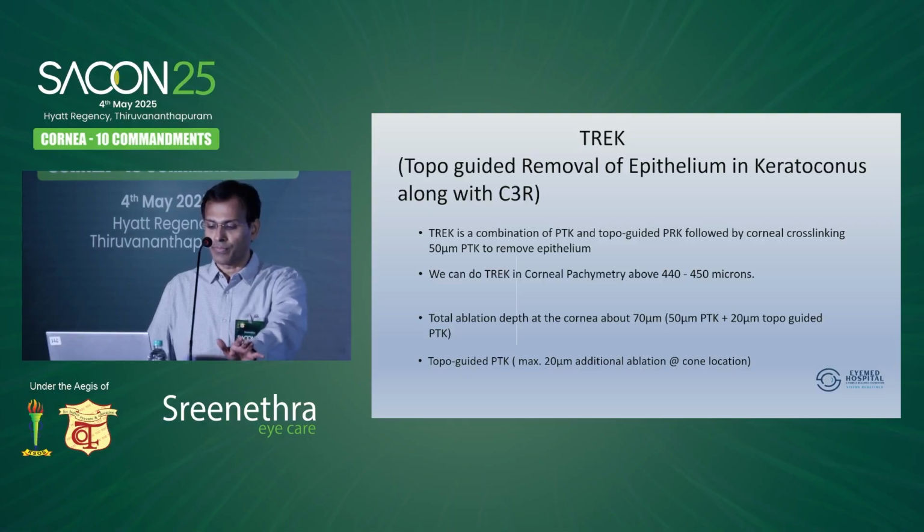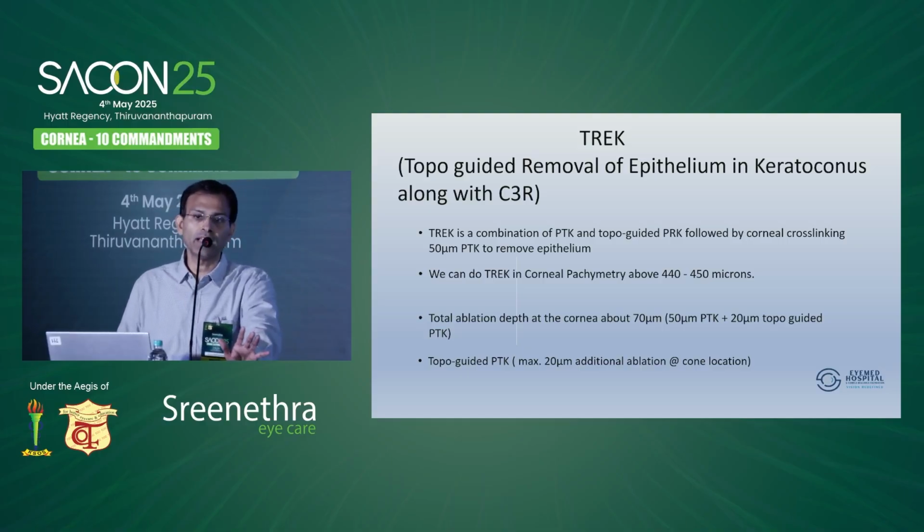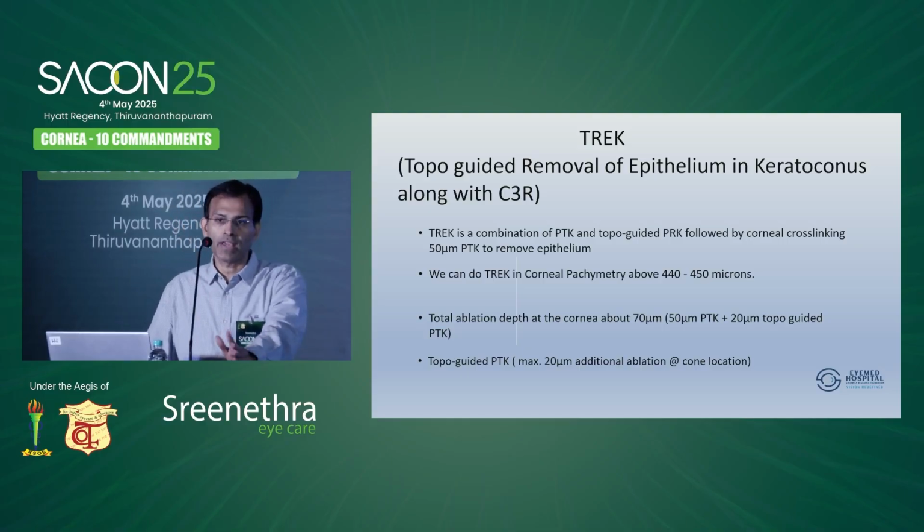So they say in a total ablation of cornea, around 70 microns you can go. 50 is epithelium and 20 is the stroma. So that you can vary. I usually don't go to 70, I do around 60, 65.